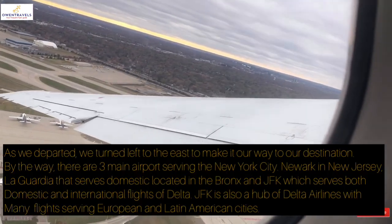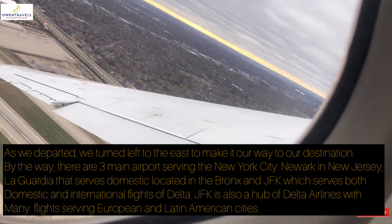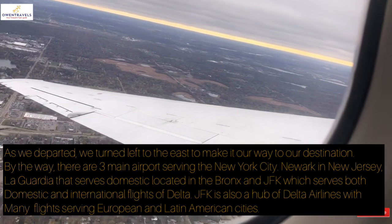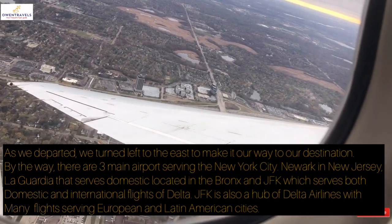Once we started, we turned left to the east to make our way to our destination. By the way, there are three main airports serving New York City: Newark in New Jersey, LaGuardia that serves domestic flights, located in the Bronx, and JFK which serves both domestic and international flights of Delta. JFK is also a hub of Delta Airlines with many flights serving European and Latin American destinations.